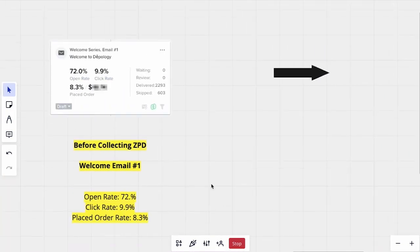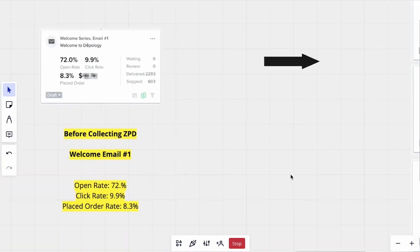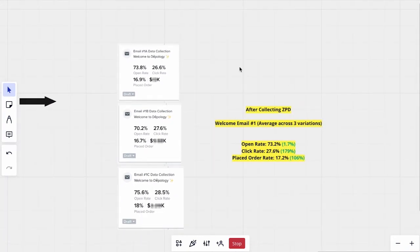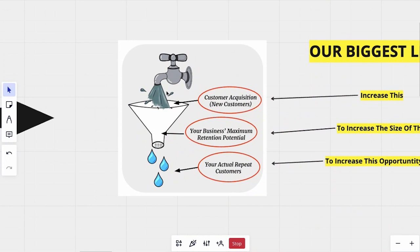So it went from 9.9 to 27.6. And same thing with placed order rate. So the people converting also is now at 17.2. So that's a 106% increase over 8.3. So now we have far more people clicking and converting. So we're getting more first-time buyers, right? So now we have far more first-time buyers, new customers.